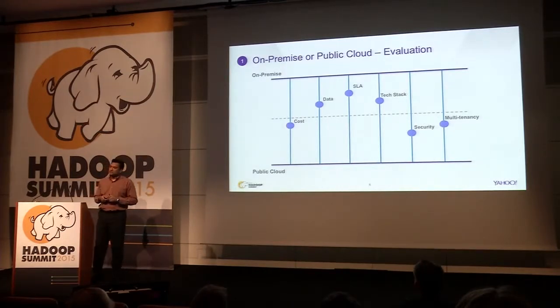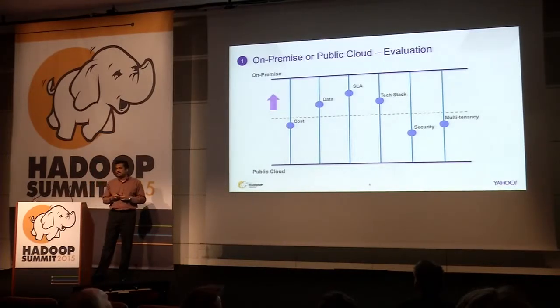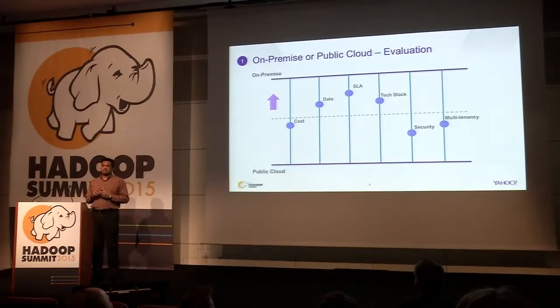And the other ones are a little more qualitative. And the idea here is that just one criteria could sway you in one direction, and you don't really need to look at all. But I think it's always important to look at a holistic sort of picture around what type of deployment's favorable for your business.